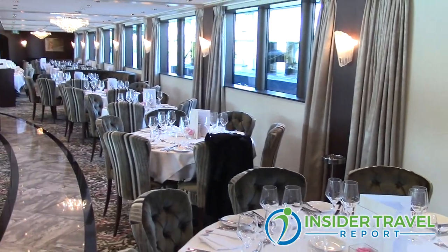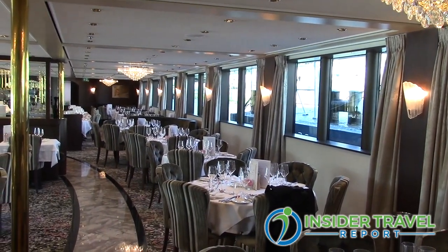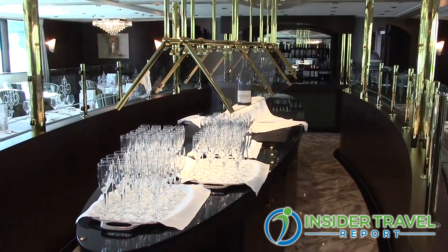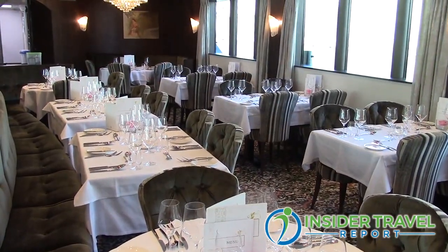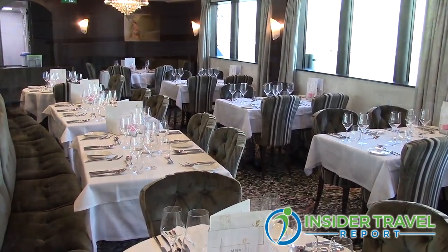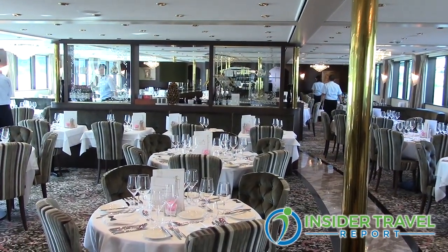The elegant main dining room can hold the full complement of passengers with tables for 2, 4, and 6. Guests can eat any time during the specified meal times for most meals. Breakfast and lunch are buffet with a la carte service, and dinner is a la carte. Menus usually have up to 4 selections and often feature regional specialties, with wines and beers included.